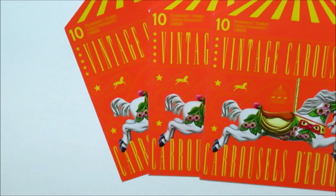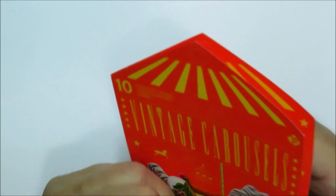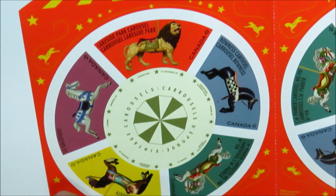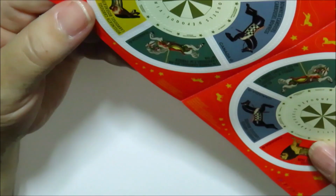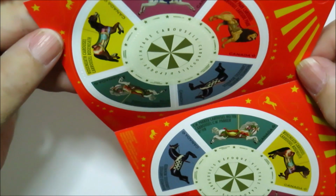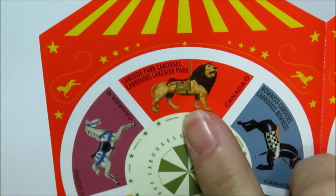Then I got these, 3 of these. They came out this year. They're the vintage Carousels. I'll get one that's not used. And there's 5 different Carousels, and they have a different shape, which is kind of cool. It tells you where they were from. I don't know where these places are, but it does tell you. The Lakeside Park Carousel, this one is from Ontario.